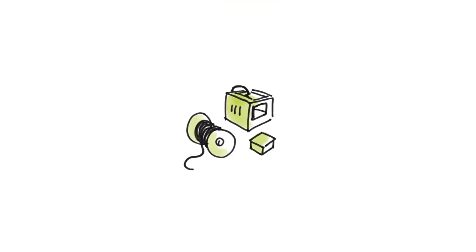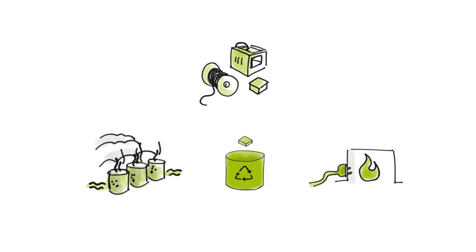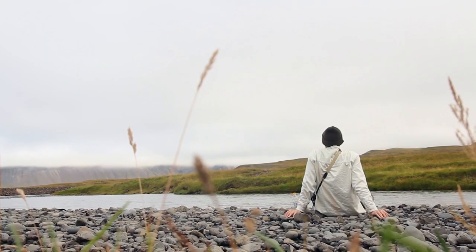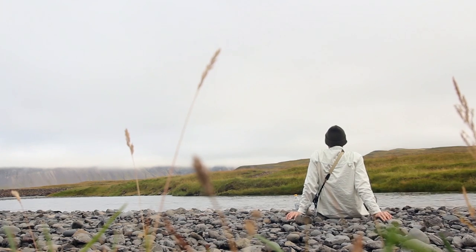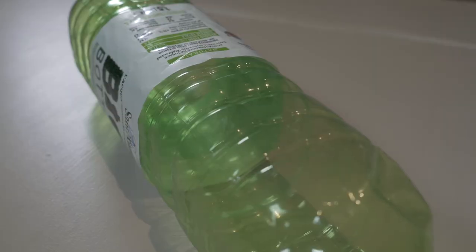After the lifetime of a PLA product, there are three different options. If it is biodegradable, you can compost it under specific conditions. Then there is the possibility to recycle it, or you can burn it, which should be the last option. I learned biodegradable does not mean I can throw it into nature, because it still needs a lot of time to disintegrate and could still harm the environment.